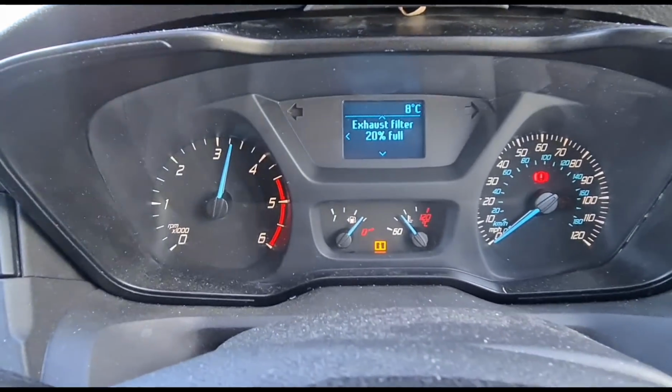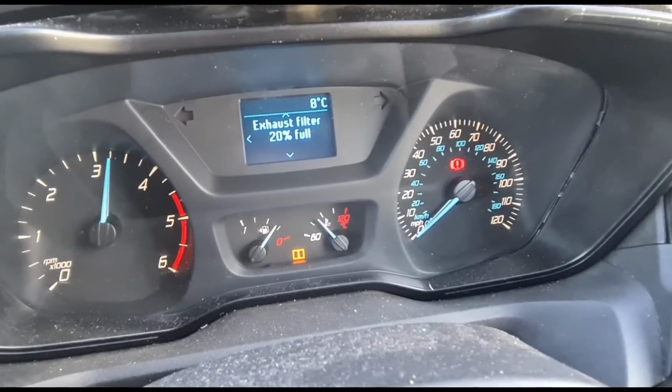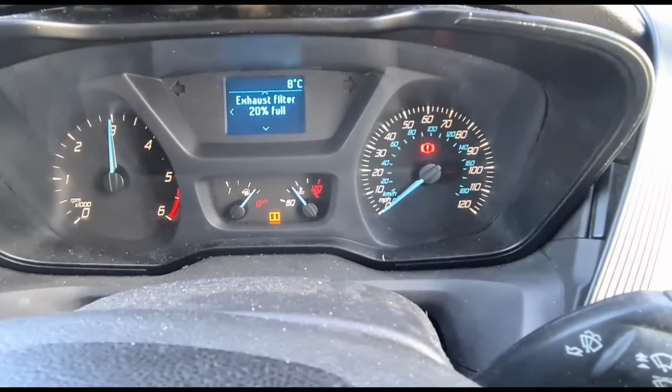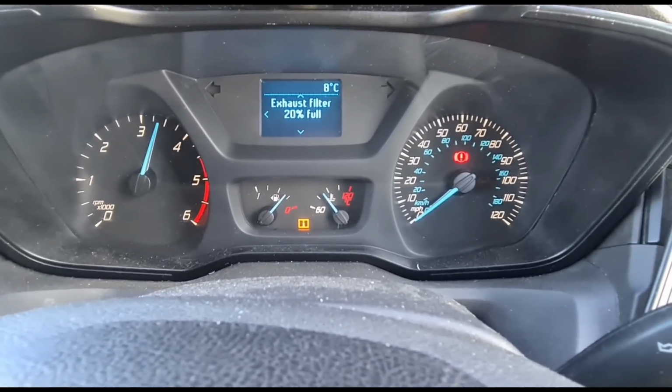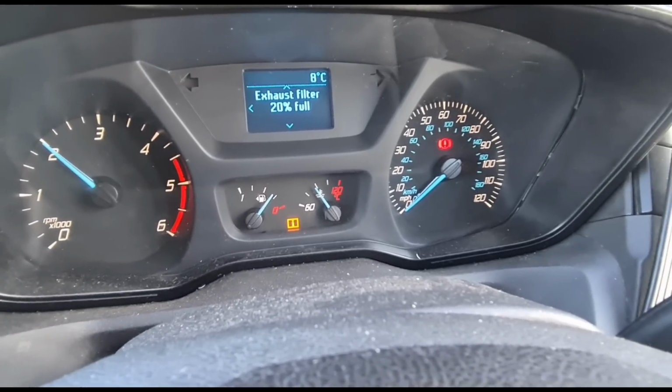Okay, so I'm going to hold the revs there for a few minutes because I just noticed, I'm not sure if that was higher than that before, but the coolant temperature there is a little bit below where it should be, so we're just going to see if that actually warms up. Okay, yeah, so that's moved up, and if we check live data, it's at 88 degrees.